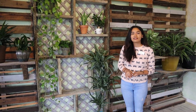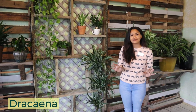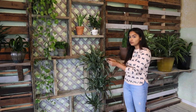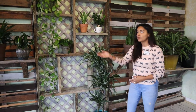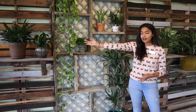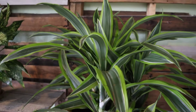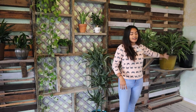Second plant I'm going to talk about is a Dracaena, aka a dragon plant, probably a bunch of other AKAs for this one too. They come in different varieties, beautiful colors on them. This is a tall one right here, tree form. We also have little ones like this one right here. They get to about medium size, like this one over here.